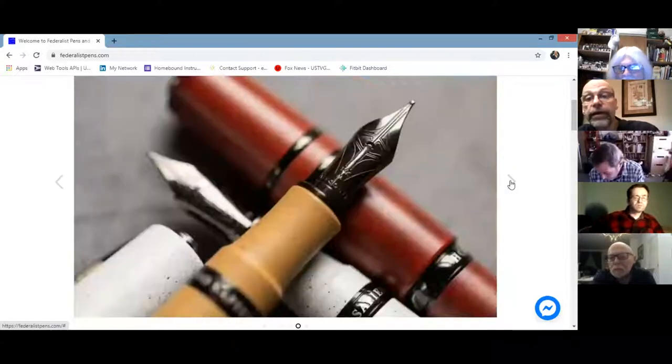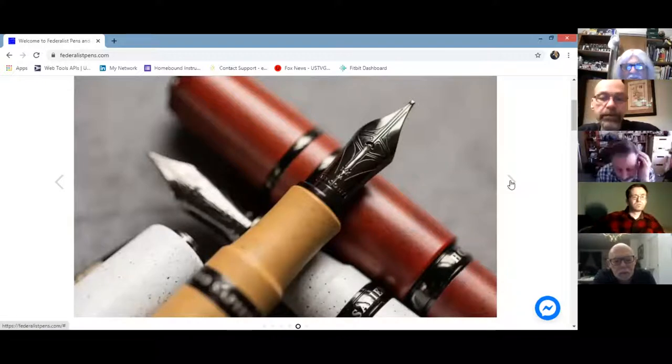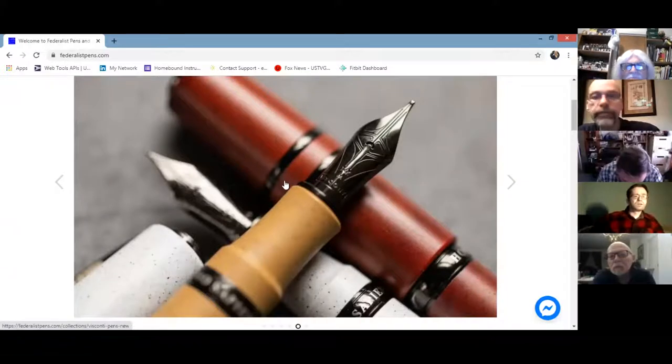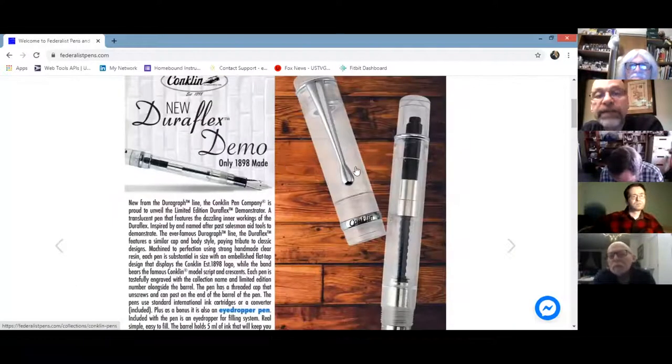How much does a pen like this cost? The... a 60 list. 60, you broke up, 60? 160. 160, okay. 160, yeah. The Viscontis are next. I also have the Duraflex Demo, the latest model Demo Duraflex pen.